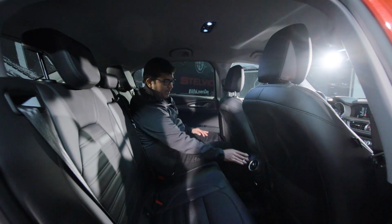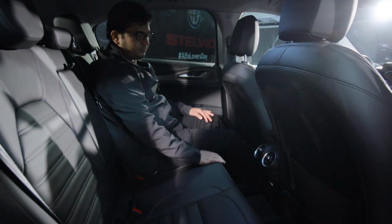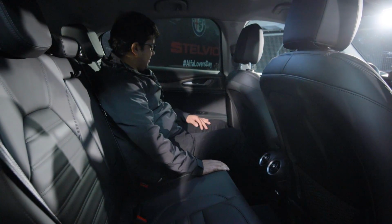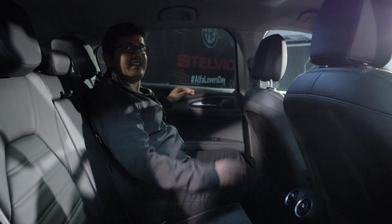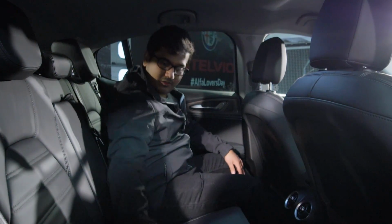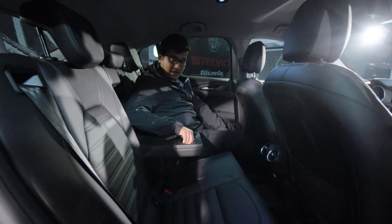You have two air vents in the back, although you cannot change the temperature. You have two USB sockets down here, a mesh pouch behind the seat, very comfortable armrest. The window line, even though it's kind of high, I think it still makes the cabin feel quite roomy and airy. You have ISOFIX points for child seats, as well as an armrest with cup holders.